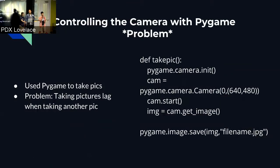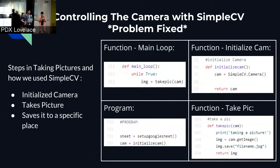The next section of it was controlling the camera with Pygame. So basically at first, this was a problem for us because there was a lag when you took another picture right after another. So basically, to fix it, we used simple CV. And basically with CV, we just had to initialize the camera, then take the picture, and then save it to a specific place.